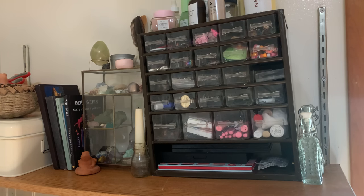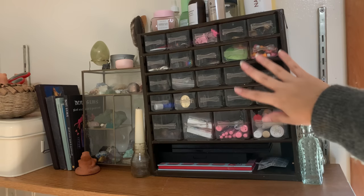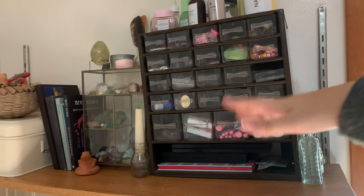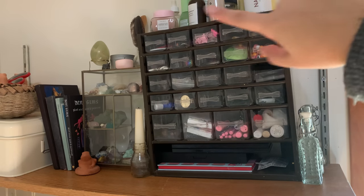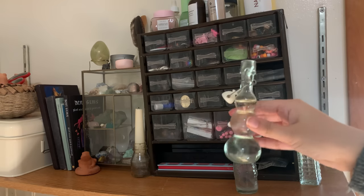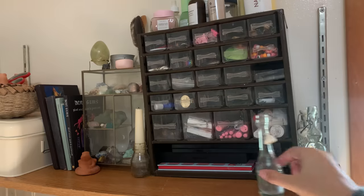We've got the makeup caddy, which is not exclusively a makeup caddy. This part is makeup, and then this is all miscellaneous accessories and other tiny things that I don't want to lose, so they go in the shelves here. And then we've got skincare and haircare up top here. We've got some fun and funky little glass bottles over there.